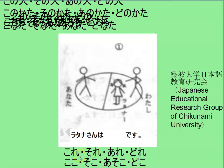First of all, what do these have in common? Look at the kore, look at the koko. Yeah, they both begin with ko. Look at sore, look at soko. Okay, look at are, look at asoko. Look at dore, look at doko. Okay, so they all start with that same sound.